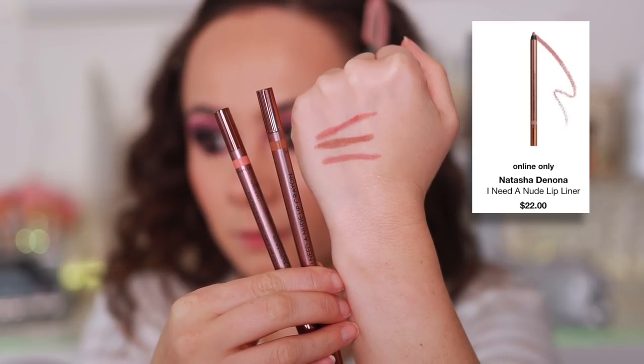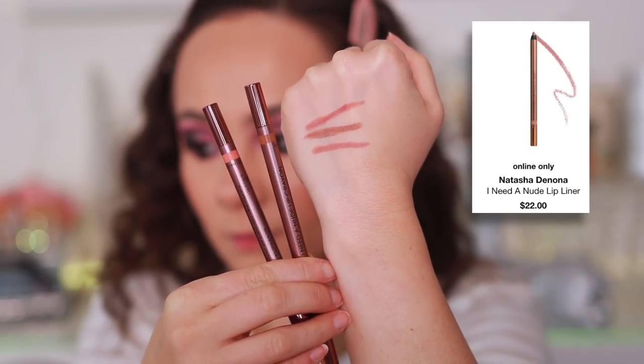I did discover, however, Natasha Denona lip liners this year, and these are fantastic. They're super creamy and comfortable, and as expected, Natasha just has the most perfect nude range. So if you're looking for a really good nude color range of lip liners, look no further. Natasha Denona is great. They're nudes that just make sense.